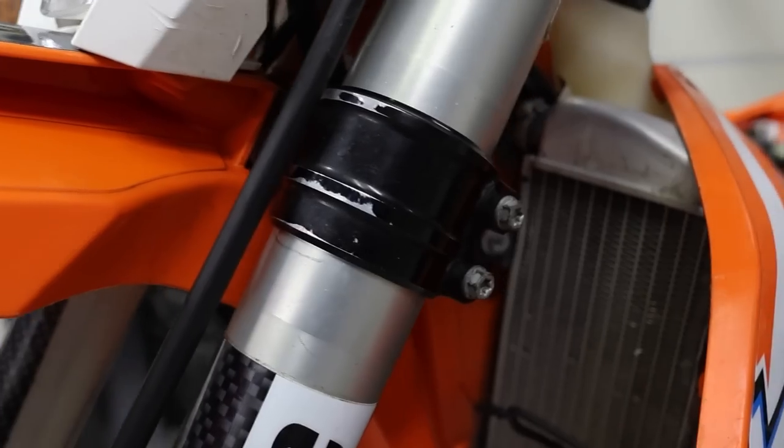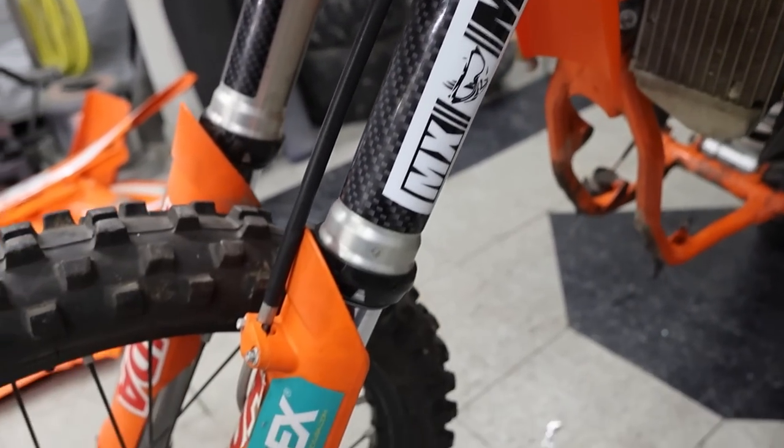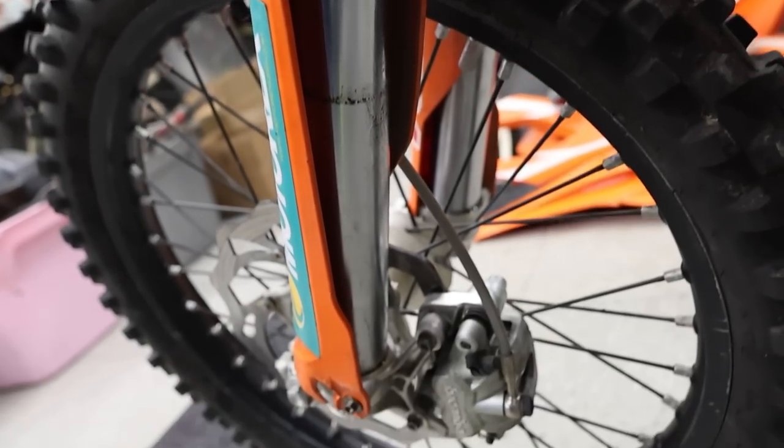And then the forks up here. We've got the triple tree clamps in black. I think that was OEM on KTM. And our forks, we've got a little bit of leakage going on. You can see on the floor. Every time I move this thing, I see little puddles. Definitely the fork seals are gone.